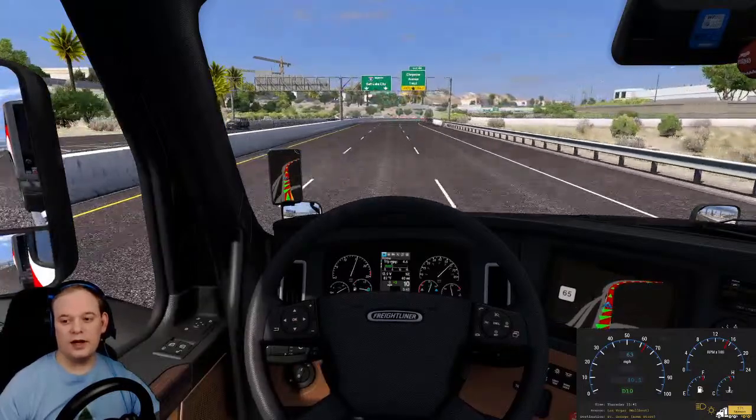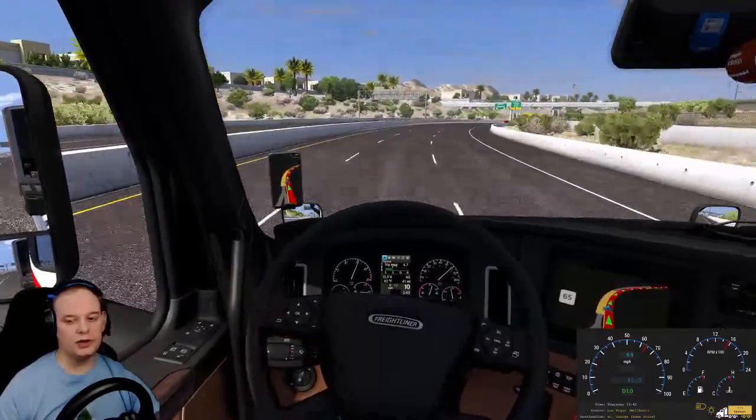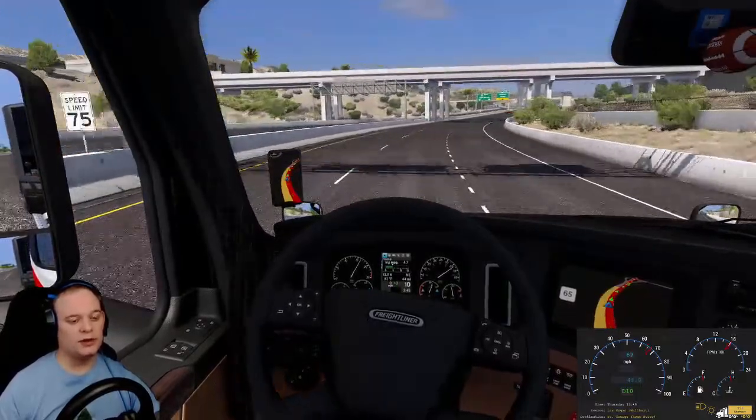How do I get this livery? Adrian Martinez, this is my virtual trucking company. We work all through Trucksbook. Most of the people in the chat there actually work for me, so we have a full-on company.